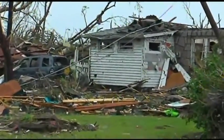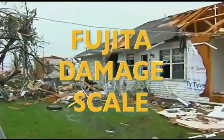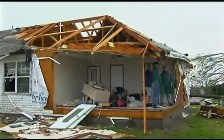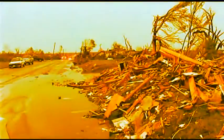The interesting thing is, they're not measured by how strong their winds are. They're graded depending on how much damage they leave behind. It's called the Fujita damage scale. It can range from the lowest, which might damage roofs of houses, to the highest, where houses can be ripped completely from their foundations, and the debris scattered for kilometres.